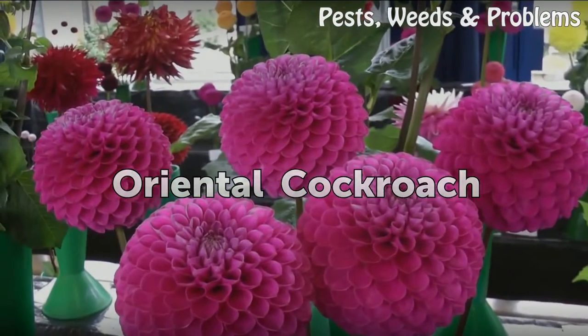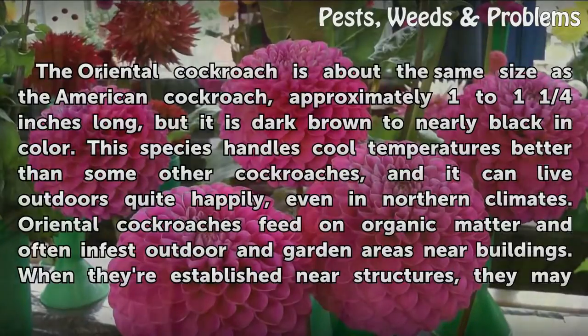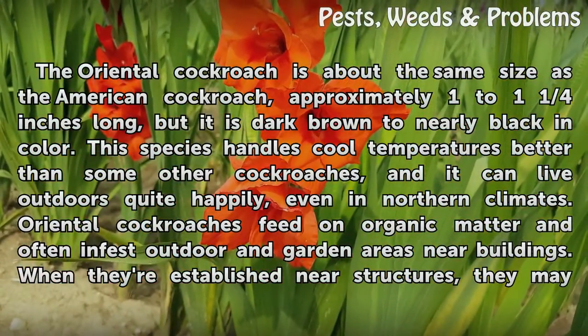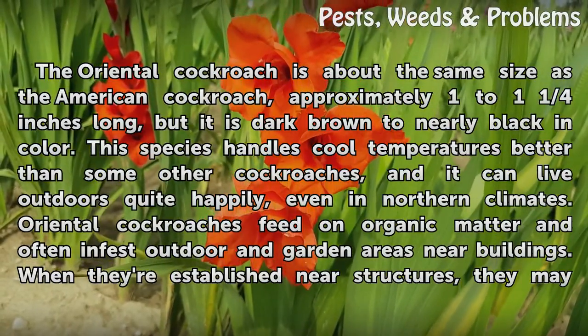Oriental cockroach. The Oriental cockroach is about the same size as the American cockroach, approximately 1 to 1.25 inches long, but it is dark brown to nearly black in color.